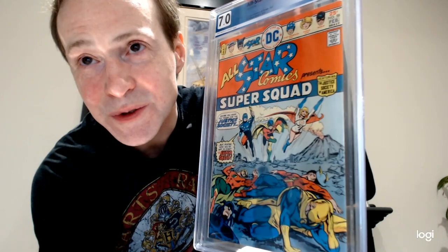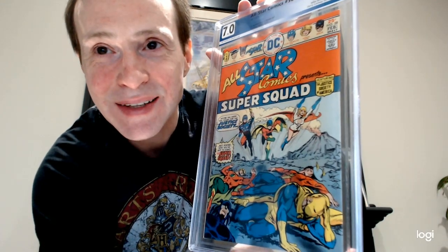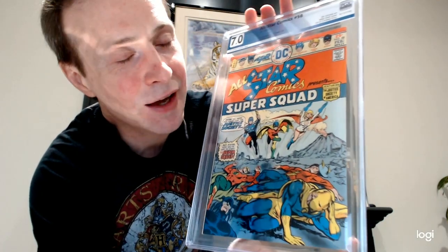This one I'm a little bit disappointed with. This is my All-Star Comics #58, and it's a 7.0. This is the first appearance of Power Girl, and I'm a big Power Girl fan, so I like sexy girls. So this one is Power Girl the first appearance, and it's just a very cool cover because I like when the first appearance also has the character on the cover. So this is her on the cover, which is kind of nice. So yeah.